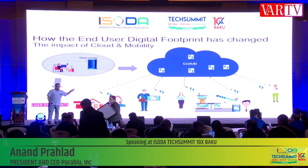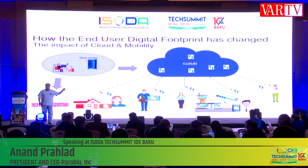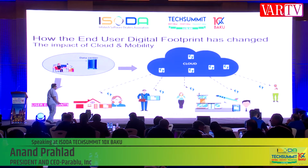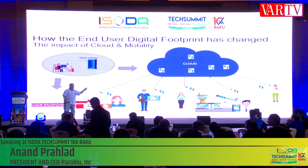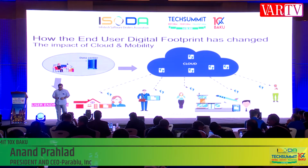And what Parablu does is it helps IT administrators manage that new paradigm. So what we focus on is where the data is going. We focus on the cloud and we focus on user endpoints, and that's what we do.